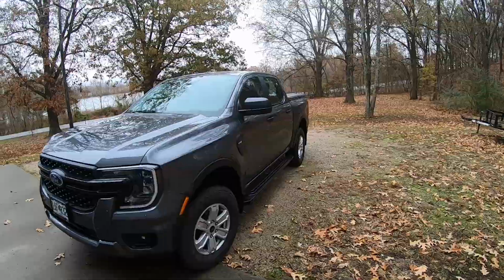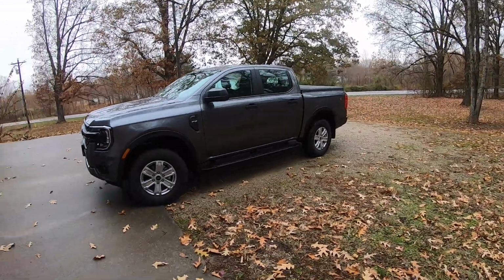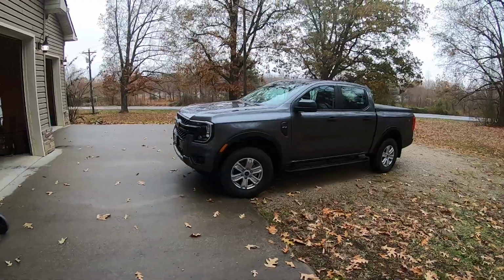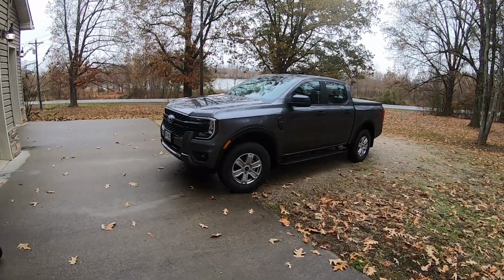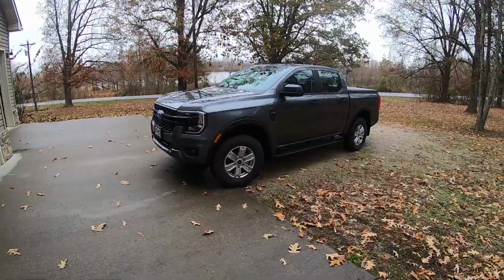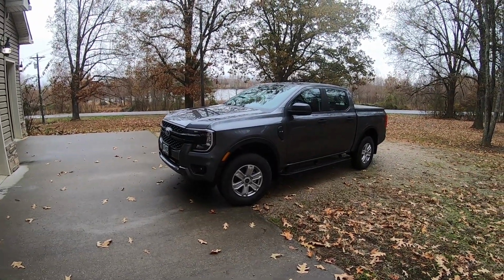Basically, I've had this truck a month. I purchased it on November 5th, so we've had it a month and 3 days. It's got 1,900 and something miles, which we will look at here shortly. Basically, what I'm going to do is go over my first thoughts and impressions of the truck.